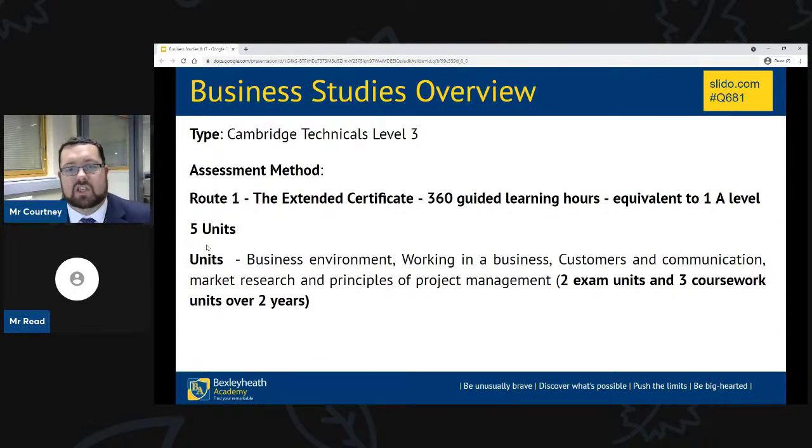So for example, in the customers communication, you will have to deliver a presentation, and in the market research, you will carry out some primary and secondary research based on a scenario, and you will gather that information to make decisions about what you will do next.